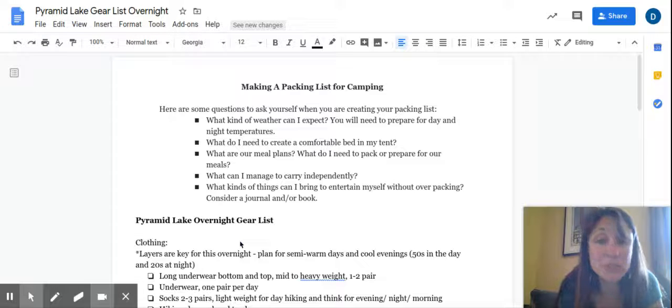What do I need to create a comfortable bed in my tent? So you probably don't want to just sleep on the ground. If you have a sleeping pad, you're going to want to pack that. Or since you're camping so close to your house, maybe you want to bring lots of comfy pillows in there to make it really cozy. You wouldn't want to do that if you were backpacking, though. You don't want to carry all those pillows.